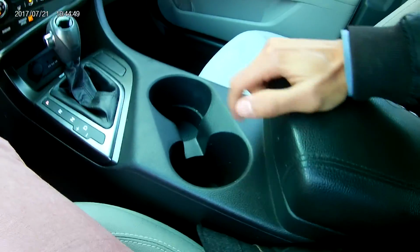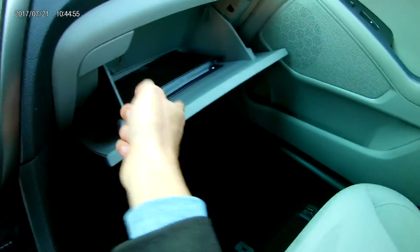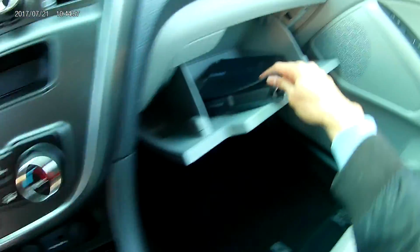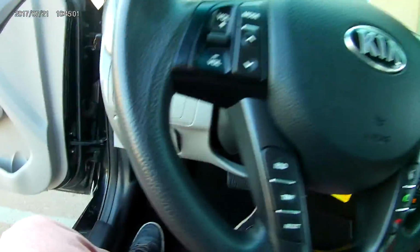Two cup holders. Inside you have a very roomy center console. You just push this button, you got yourself a glove compartment with the original owner's literature. Bottle holders right along the doors.